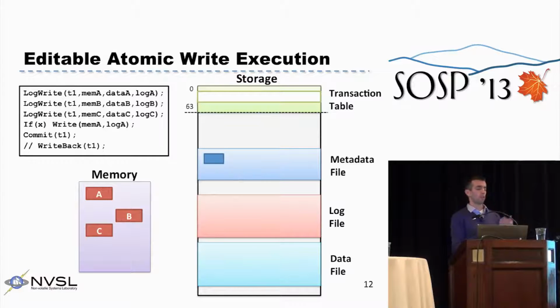So I've recoded that example. Now we do a sequence of log write operations, which tell the device to copy data from memory to the log, a commit operation, and then internally a write back gets executed. And we also have support for abort and partial aborts.